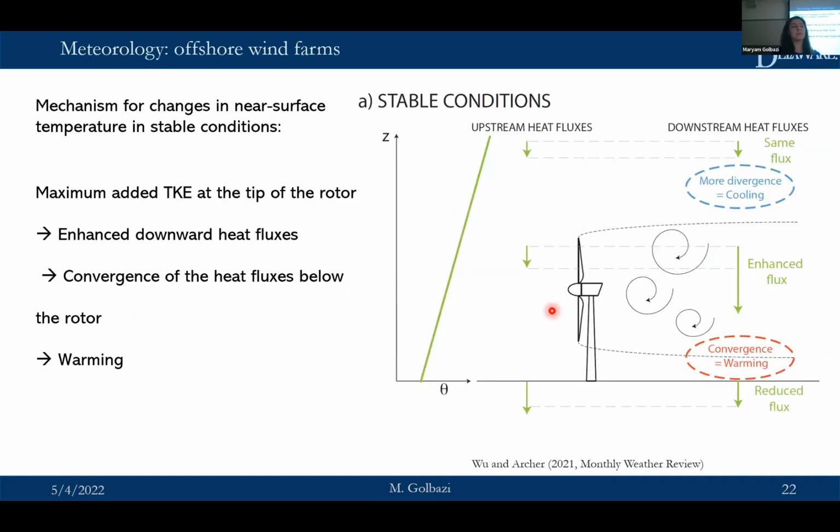Okay, so the mechanism that I believe is causing this, this is not my work. This work was our lab mates' and Dr. Archer's work. So I'm just going to explain. I believe that this mechanism also applies here. So I am focusing on the stable atmospheric conditions because that is when we see the highest impact, right? Okay, so as I explained before, in the stable atmospheric conditions, we have downward heat fluxes, right? So this is upstream, right before the air basically hits the turbine.